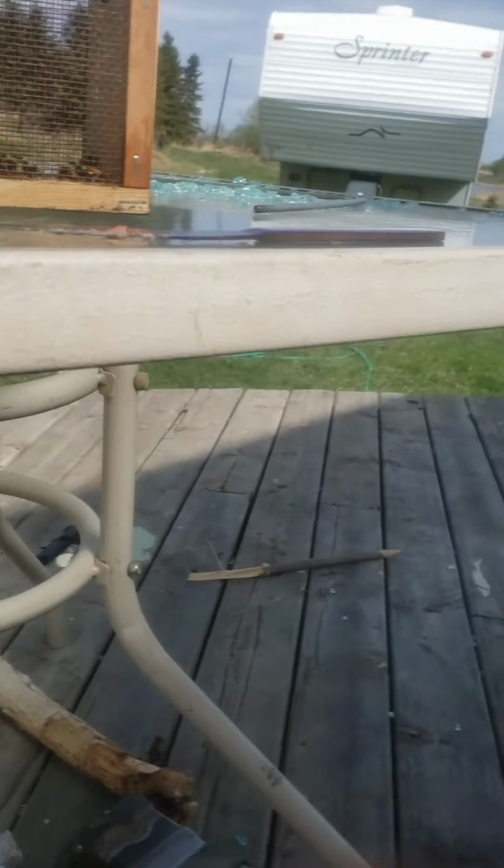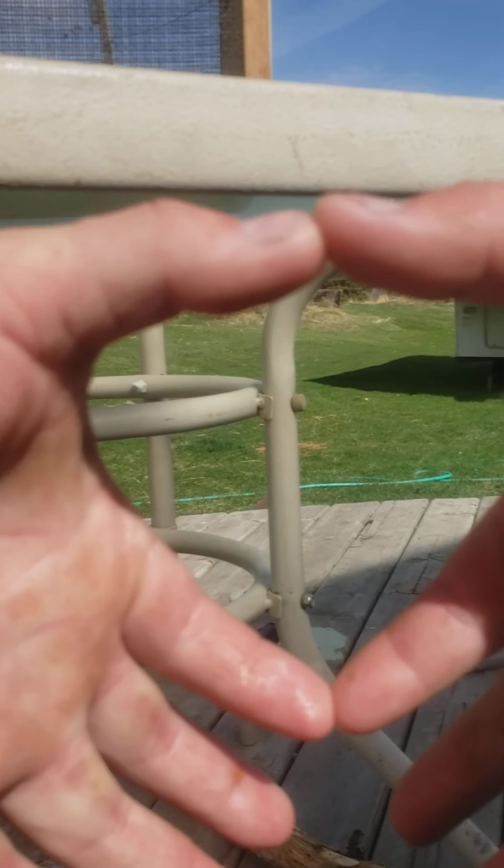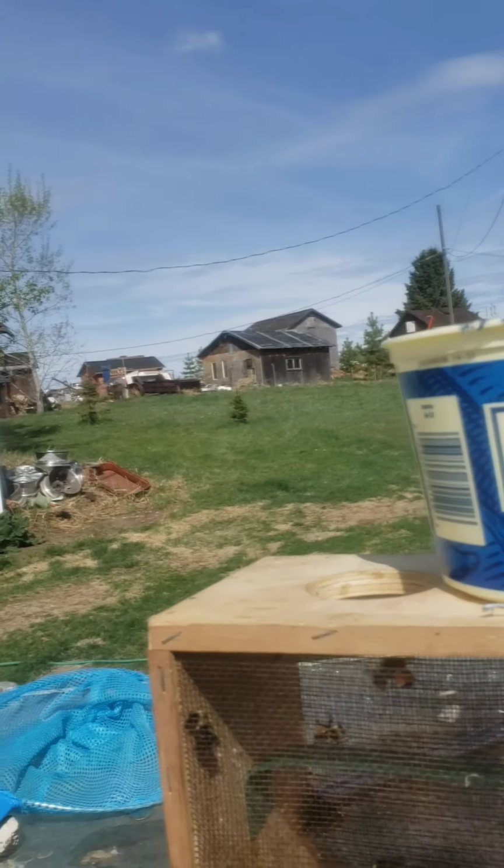Wow, look at that. That bumblebee in there really finished that pollen patty. They probably did about 40% of it, the bumblebees. The pollen patty that I had in there was probably like that big last week. You can see they finished almost half of it. I'm gonna have to go get some more.